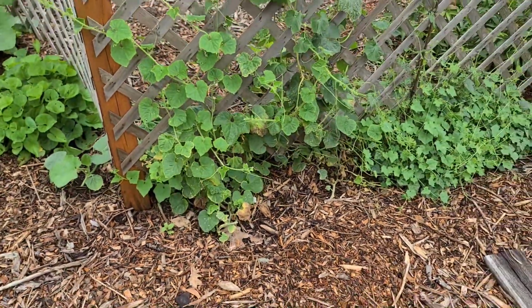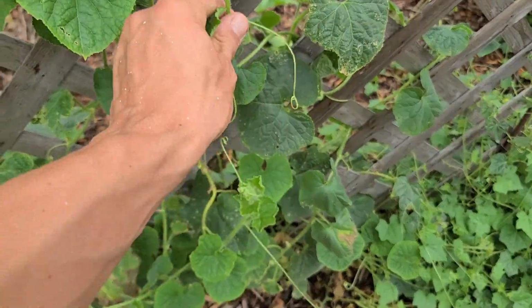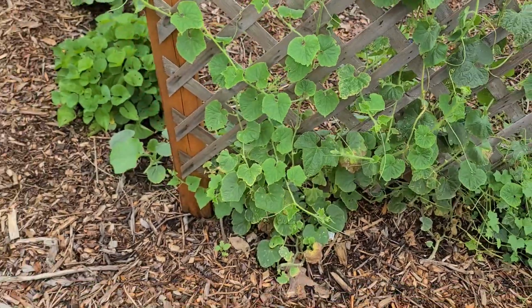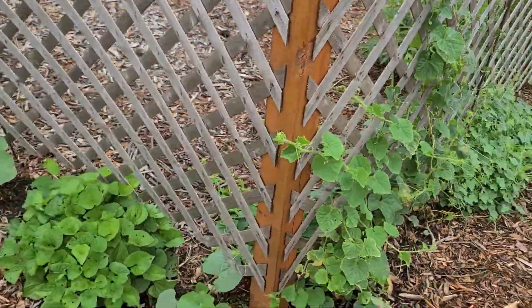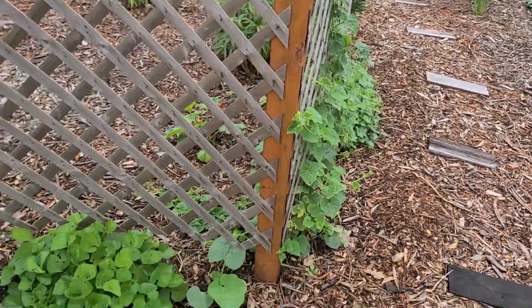Well, I do want to try this fruit. It's supposed to be a spiky melon. It's a jelly melon. It's supposed to be spiky on the outside and sweet on the inside, so we'll see. But I don't even see any flowers on it yet.